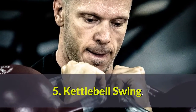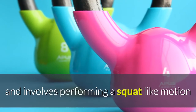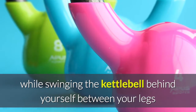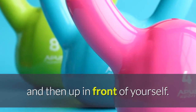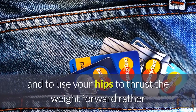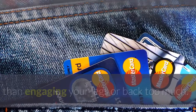5. Kettlebell Swing. This is perhaps the king of kettlebell movements and involves performing a squat-like motion while swinging the kettlebell behind yourself between your legs and then up in front of yourself. The key is to use a continuous motion and to use your hips to thrust the weight forward rather than engaging your legs or back too much.